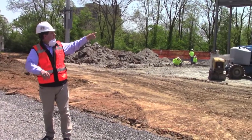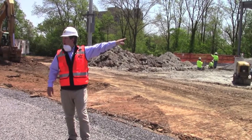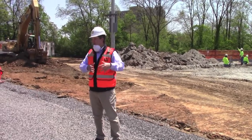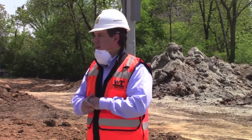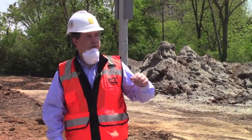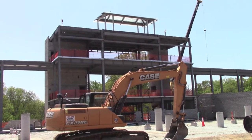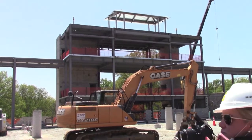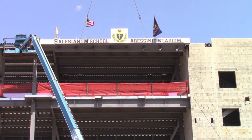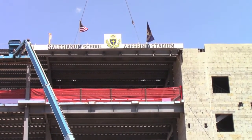On either side, on the left, some of you may be interested, is the new press box, which will house both press like you all, as well as the Salesianum WSAL team, which will be doing a lot more live streaming and real-time broadcasting of Salesianum events. On the other side is the coaches box for the home team coaches. And then in the middle, the next deck down, that's the home locker room and some storage and stuff. And then down below, it's all storage.